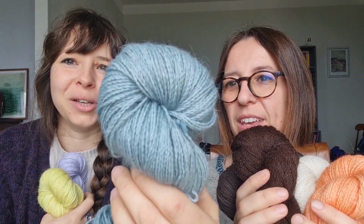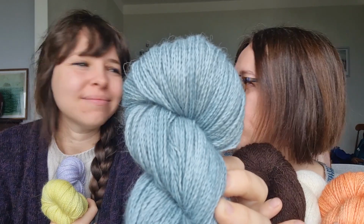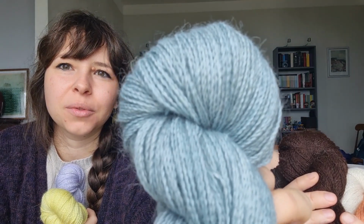This is a watery one, in our opinion. This is a more watery in-between from green and blue and grey, and also here you can see the halo that we've been telling you.